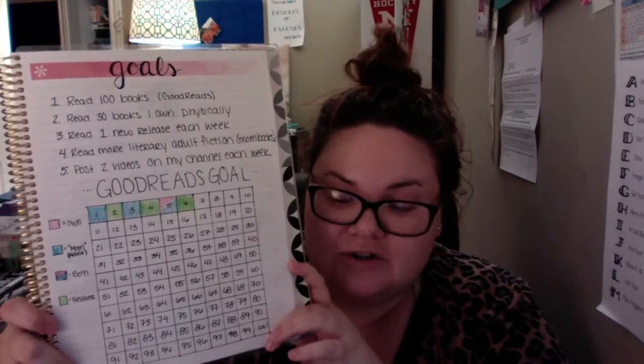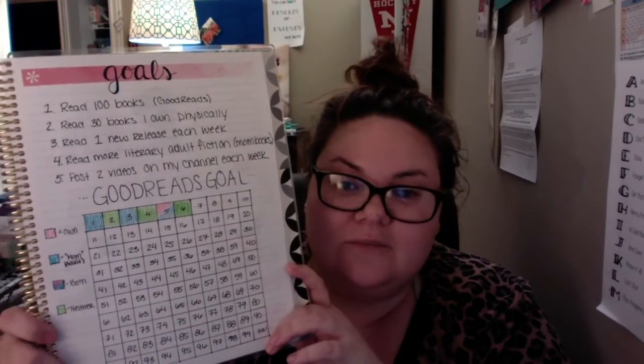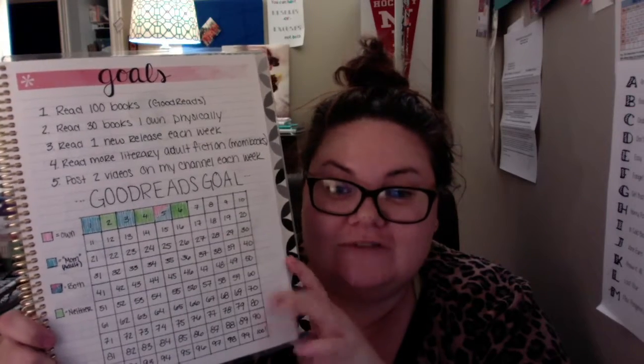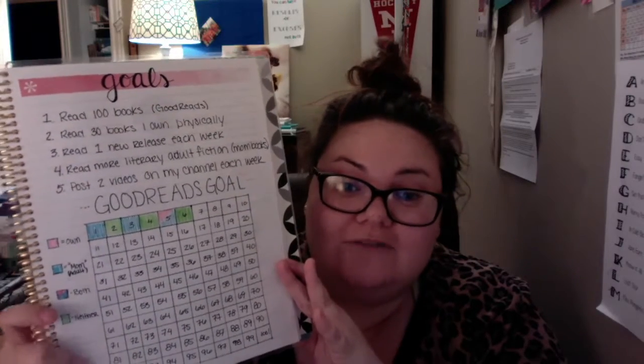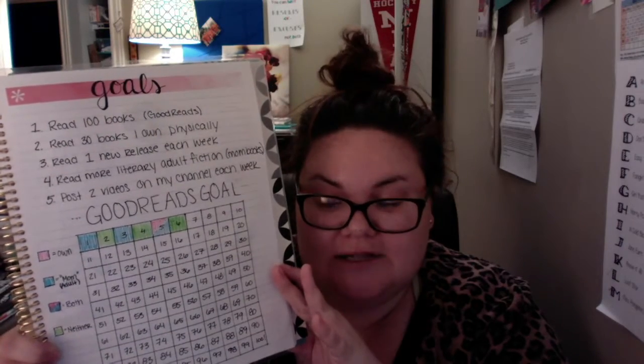So there's 100 squares to track my Goodreads goal, and I'm also going to be tracking the books I read that I own and the quote-unquote mom books. So if it's a book I own, it's going to be in pink. If it is an adult book, aka a mom book, it's going to be in blue. If it is both of those things, it's going to be split. And if it's neither, it's going to be green. That way I'll be able to look really quickly and decide how close I am to my goal.